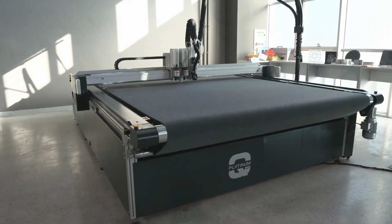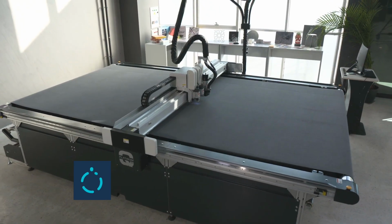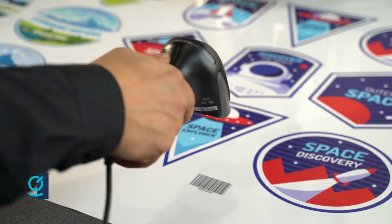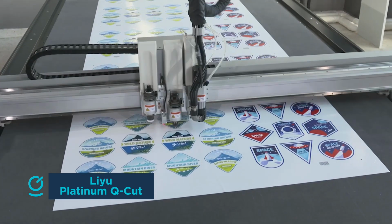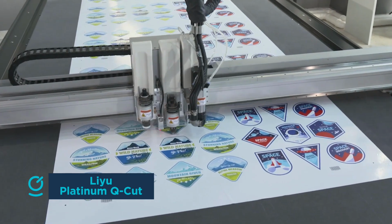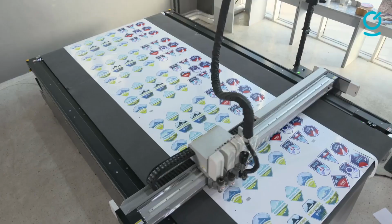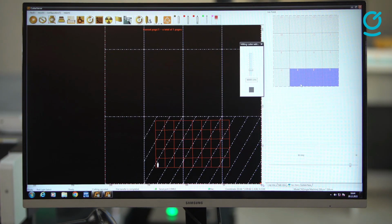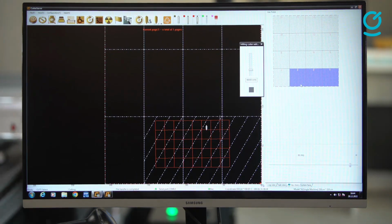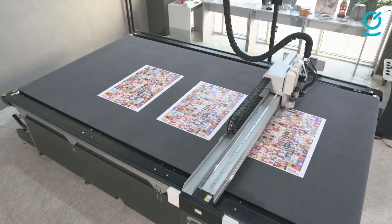The Platinum Q-Cut is a high-precision digital cutter suitable for a wide range of applications, including package creation. The cutting systems utilize a complete set of tools capable of working with all commonly used materials within the signage and graphics industry, including paper, vinyl, KT board, corrugated board, foam, PVC, and acrylic. This allows for through-cutting, half-cutting, V-cutting, engraving, creasing, and marking.